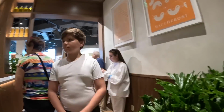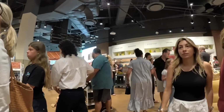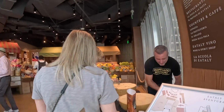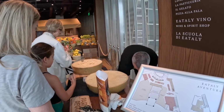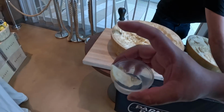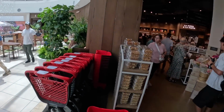Oh my god, look at how busy it got. All right, we just ate at that restaurant, which was really excellent, but now they have some cheese samples that they didn't have when we got here early. We got here at 10 in the morning. So now we're able to sample one of the cheese wheels we saw earlier in the video. Thank you. Really cool, right at the entrance too. Definitely got a lot busier than when we first got here at 10 in the morning.